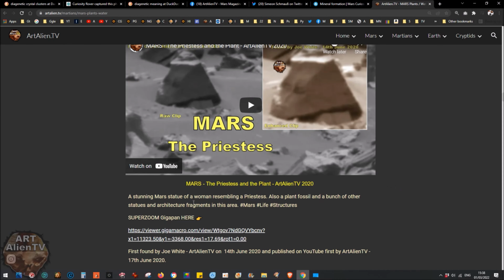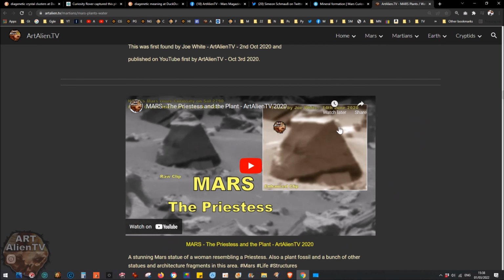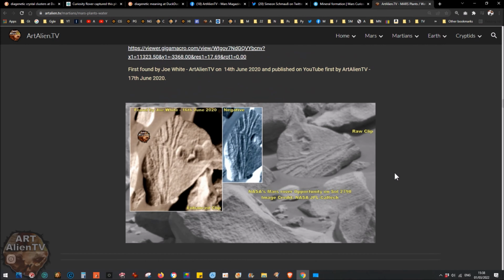This one here is called Mars, the priestess and the plant. There's a carving of a priestess, well, I call it a priestess, I don't know if it is, a clear carving of a face here. But next to it, in the sand, is this thing, a fossilized plant.